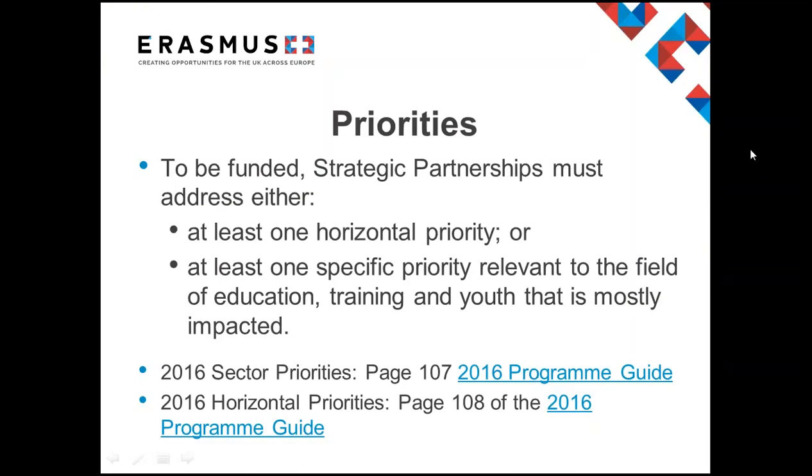So the Erasmus Plus programme has significantly evolved from predecessor programmes such as Comenius. It's now much more strategic with clear objectives and priorities. Some of the feedback we received from assessors in previous years was that organisations were weak at making their applications personal and relevant to the organisations of the partnership. The assessors also commented that some applications did not explicitly show how their project linked to the Erasmus Plus priorities.